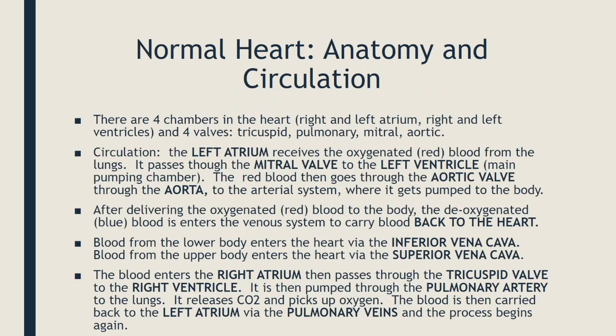So let's talk briefly about what normal circulation looks like. So if you look back to the picture, if you have a picture in front of you, there are 4 chambers in the heart. The right and left atrium on the top, and the right and left ventricle on the bottom. There are also 4 valves called the tricuspid, the pulmonary, the mitral, and the aortic valve.